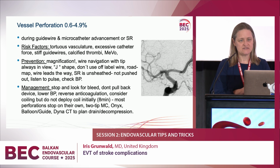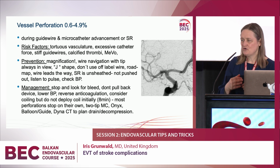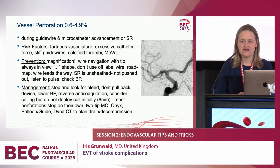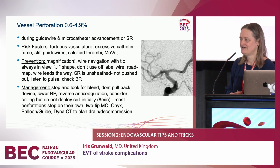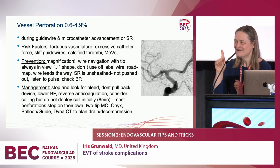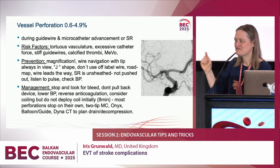The other thing is, especially if you have the patient in general anesthesia, always keep the sound on so you can hear the pulse rate of the patient. Question to you, what would be the first sign if you have a perforation? What's the first sign that will acoustically be heard? What will happen with the patient and with the physiological parameters? Anything going to happen to the pulse rate? It'll go up. Yeah, so suddenly you hear beep, beep, beep, beep, going much faster.